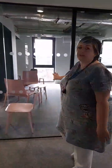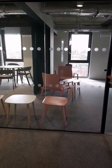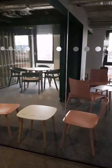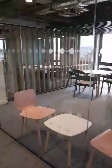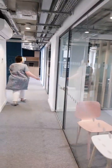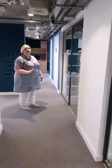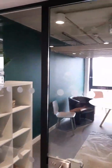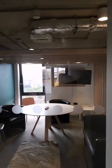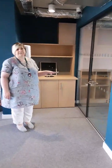We have three different types of study area. This first area is a very informal area. A lot of the students use it for collaboration work or team projects, stuff like that. Then next door to that we have another collaborative room, but it's more for group work. And finally, last but not least, we have a formal study area with desks.